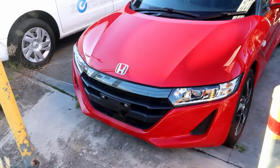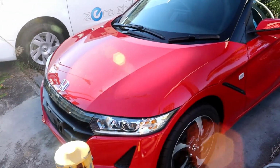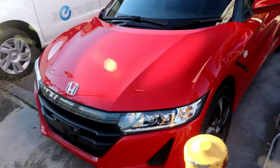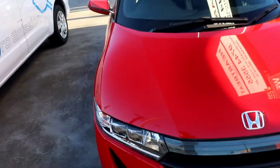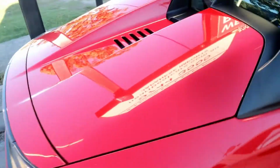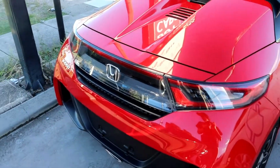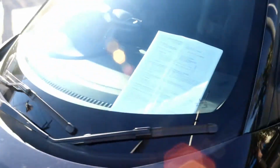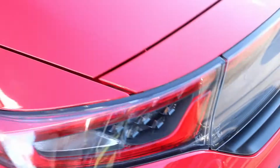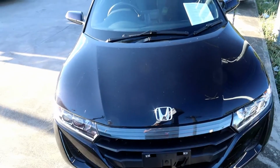So this is what else I wanted to show. This is a fairly new Honda S660, and this thing is amazing. It doesn't have a price on it, which is sad. It's red. It's really cute. It's a convertible as well. Okay, there's this one as well. It's a black one, and it is $34,000. $34,000 for an S660, which is expensive, but they're really cool.